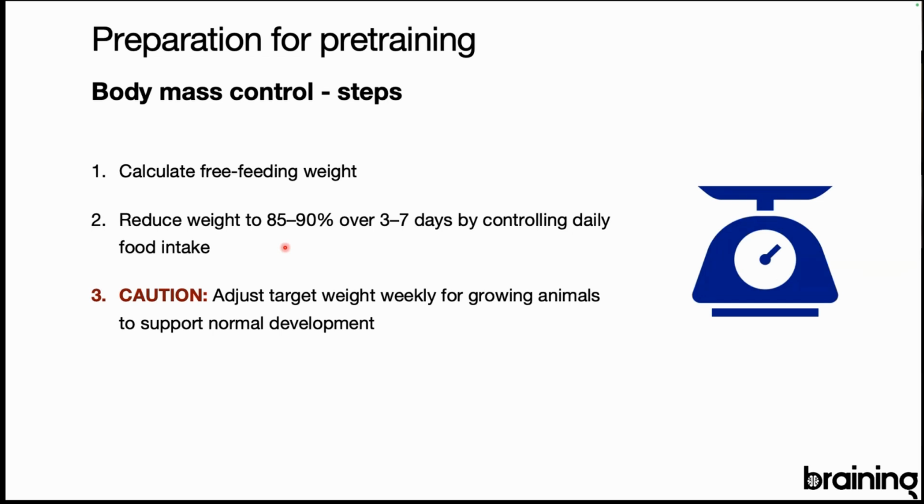What's important, of course, is that we regularly monitor the weight. We need to avoid a situation where the reduction of weight exceeds 5% per day. That can be really dangerous for animals' health, especially in the case of mice. And of course, we need to be sure that their weight stays above 85% of their free feeding weight. In the case of mice, we weigh them every day. In the case of rats, we can do it twice a week, but I would say it's better to do it every day.